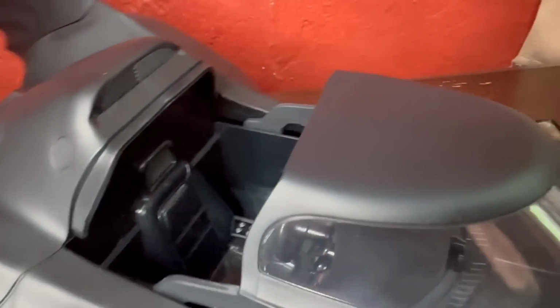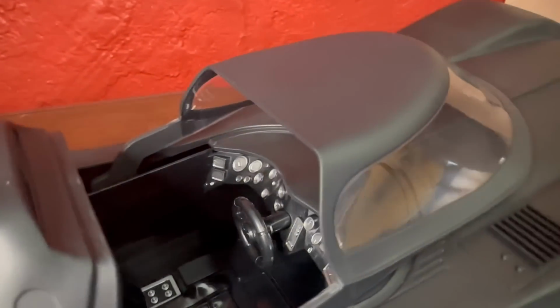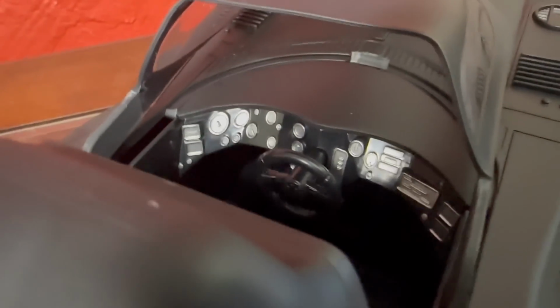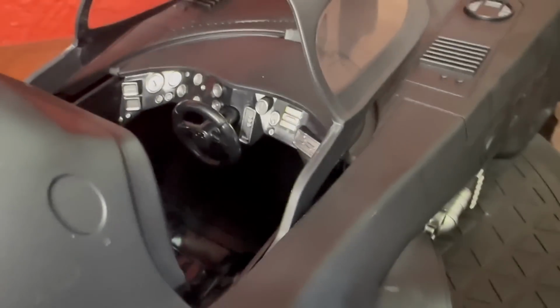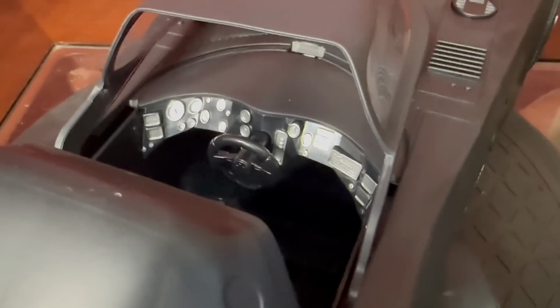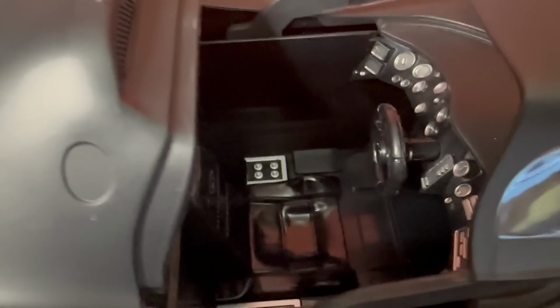But I don't mind it. I don't care that much. But check this out. Just lots of good stuff on the console here. Lots of silvers, and yeah, it would have been cool if it maybe lit up, but again, for that price, just to get these silver dials here, I think it's pretty damn impressive. I am very happy with just the cockpit work that they did here, and even the side of the console.